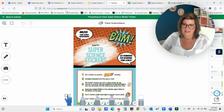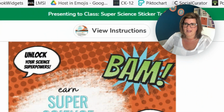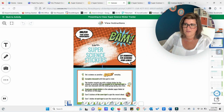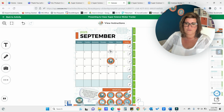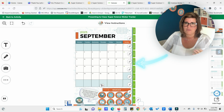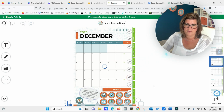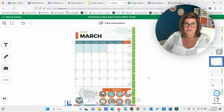So if I just click present to class here, you can see I have exactly the same file. I have the instructions on that first page, and in SeeSaw there's the added benefit of being able to pull down and see actual, detailed instructions about everything they are to do. But the remainder of the document remains the same. There are badges that they can drag and drop, and the difference in SeeSaw is that these are unlimited. You wouldn't need them to be unlimited because there's as many as you could possibly need in the Google file as well. Additionally, you could use the tabs functionally to jump from month to month. I really do love SeeSaw. I encourage you at any grade level to explore its features and all of its benefits on your own.